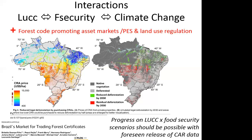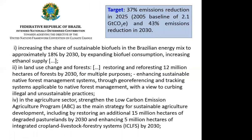With that, we think that part of what Brazil said it's going to do for the UNFCCC to reduce emissions can be accomplished. This just came from the document that Brazil submitted to the UNFCCC prior to the Paris meeting last year. They plan to reduce emissions by 43% until 2030, which is a lot. Now, we are agriculture and forests, and a lot of emissions are from forests. So they said, okay, we're going to change the forest.